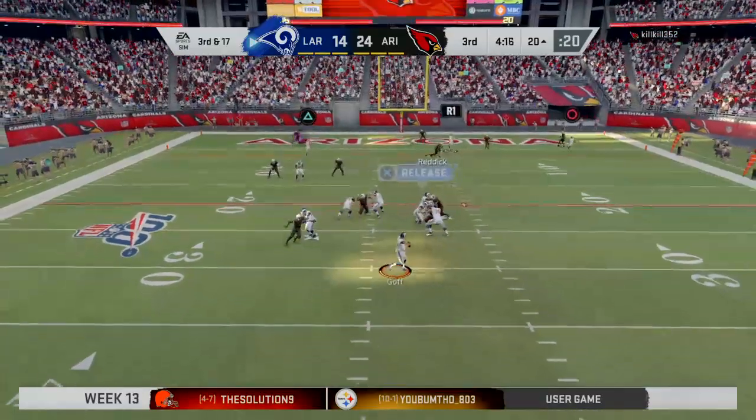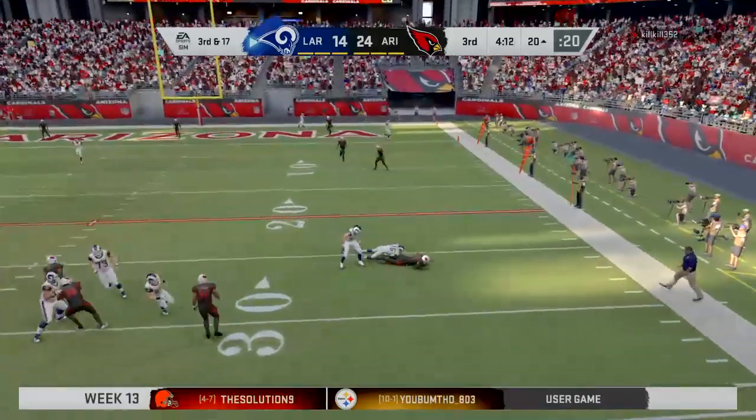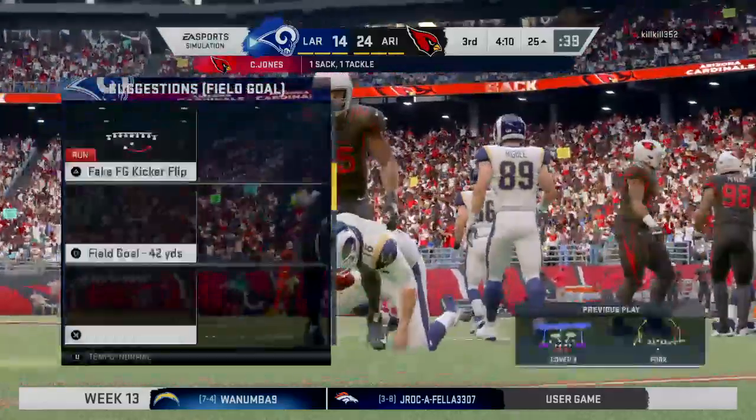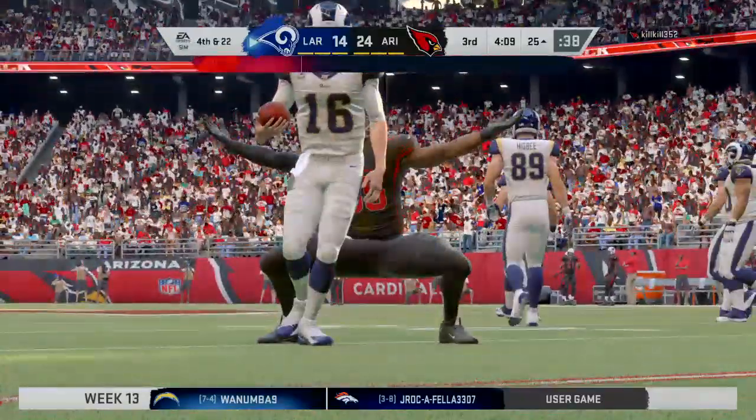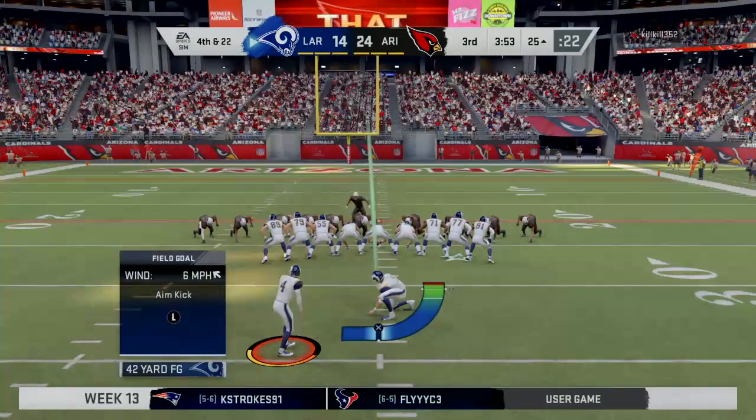Out of the gun, Goff. Escaping the pressure right. And he can't find anywhere to go with it, and he goes down. Chandler Jones makes that now 8 sacks for him on the season.